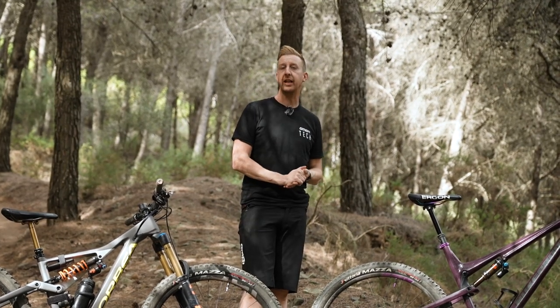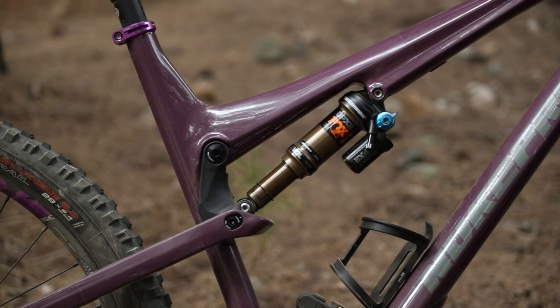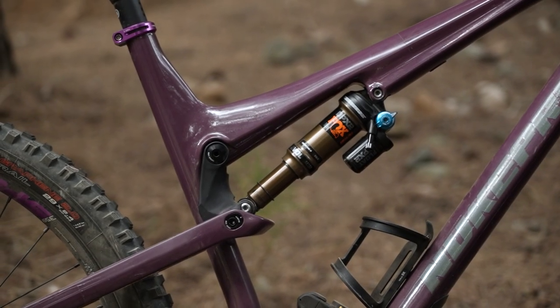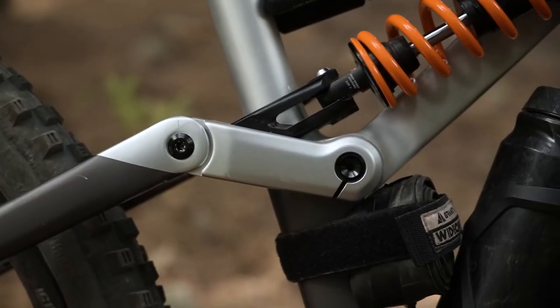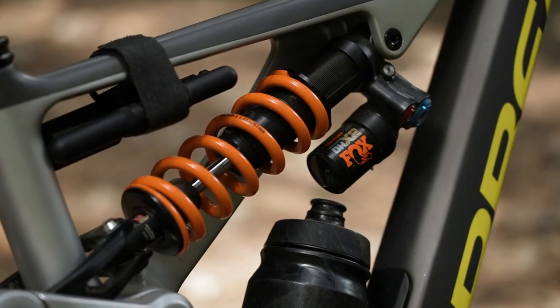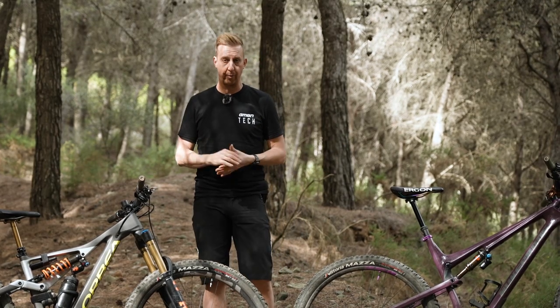Now, suspension designs on both bikes varies immensely. You can expect to see anything from a classic single pivot bike through to four bar linkages with a swing link on the top tube driving the shock, as you can see on this bike, or even a single pivot with a linkage to drive the shock, like you can see on this bike here. There's very different approaches, and everyone has a slightly different formula.